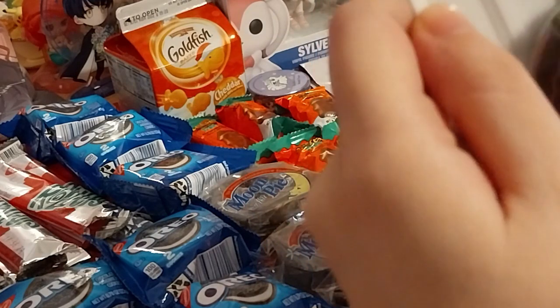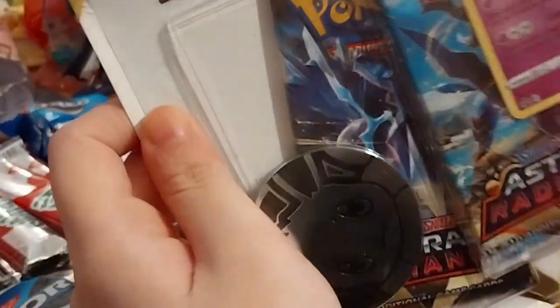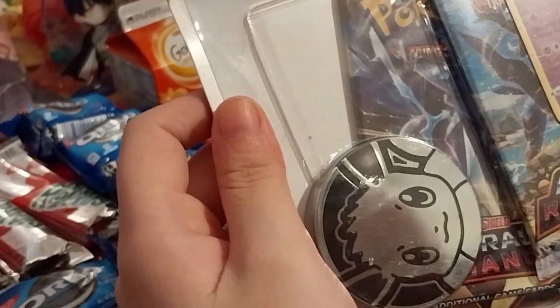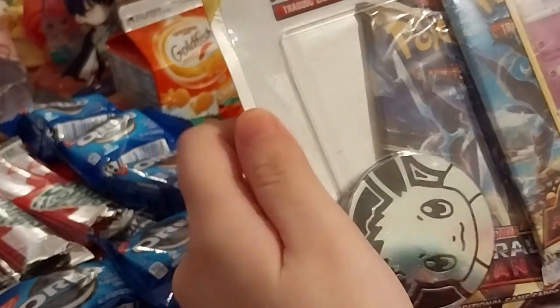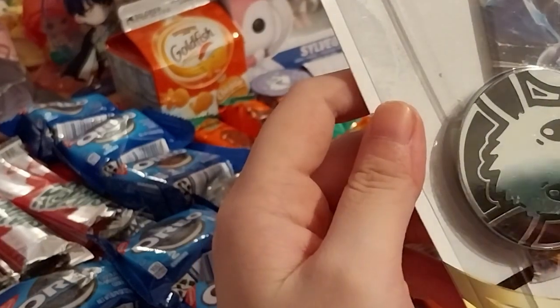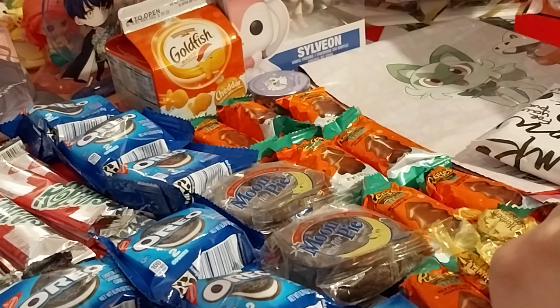Okay, so I got this, which is a Sylveon promo SWSH211 with an EV huge coin for some reason. So I'll be opening this up in its own video. It's been a while since I opened Pokemon or any trading card. These packs have gone a bit askew, but there we have it. I don't think I've ever opened any Astral Radiance yet, so yeah, it's gonna be fun. So I'll just put this right here if it won't fall.